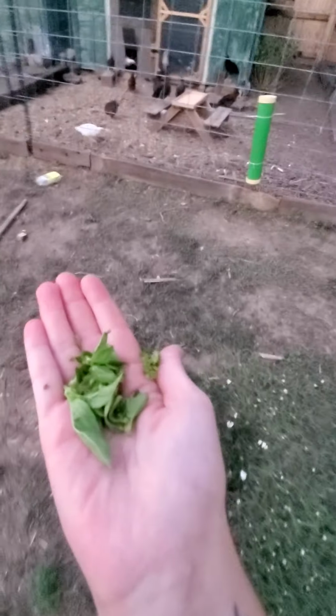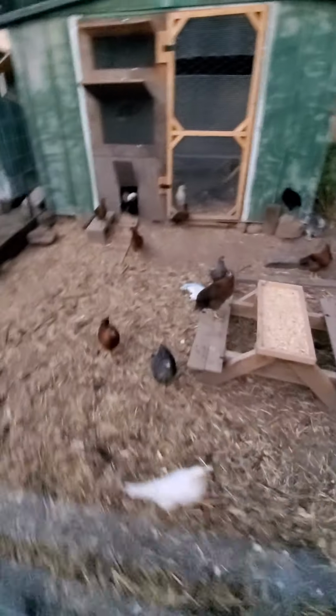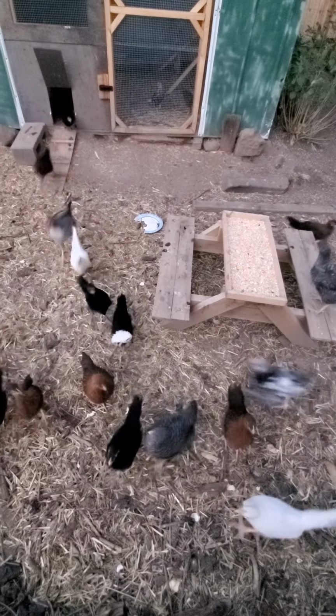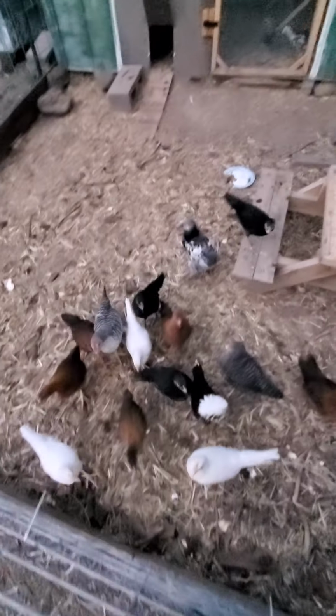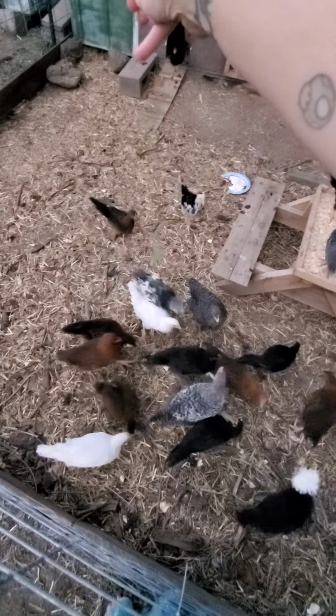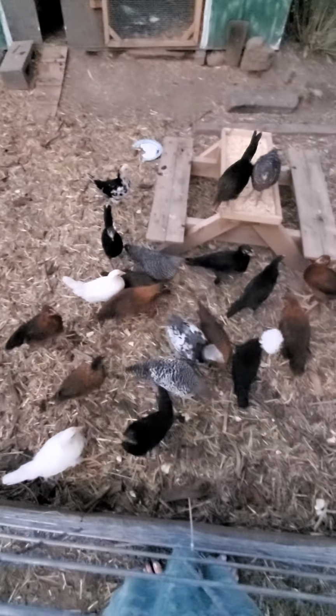And then last but not least, the chickens. Which is why I saved all those basil flowers I picked, because the chickens love them. Chick, chick, chick, chick, chick. Hello, girls. And then I sprinkle those basil leaves, and they're gonna go nuts for them.